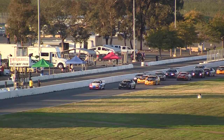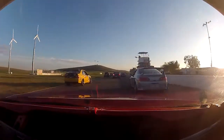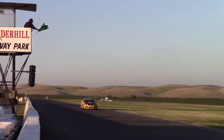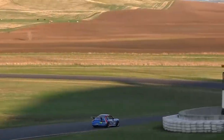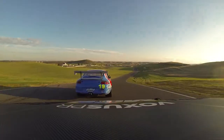Round 6 took us to Thunder Hill Raceway, way up in Northern California, where once again Roger Eagleton had a terrible start. Non-start, right, where he broke another diff or transmission or axle or whatever it was, and nobody hit him again. Yeah, cat-like reflexes. Amazing. Let's not jinx it. Let's not make a habit of this.